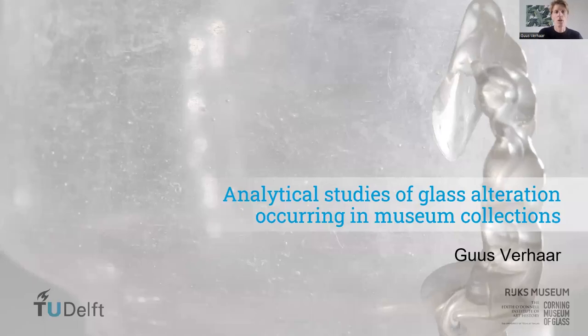The chemical degradation of glass can have dramatic consequences for the condition and appearance of glass objects in museum collections. The interaction with atmospheric moisture will irreversibly change the chemical structure of the material and lead to undesired changes in appearance.